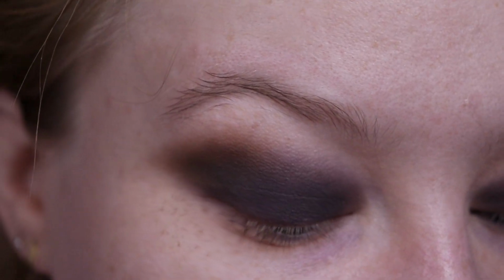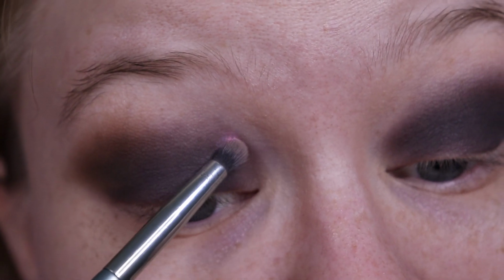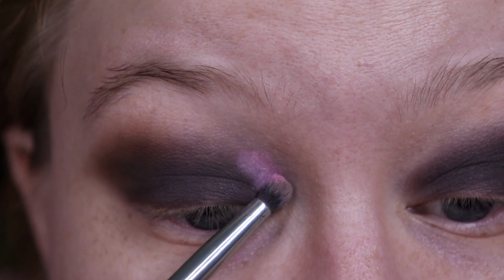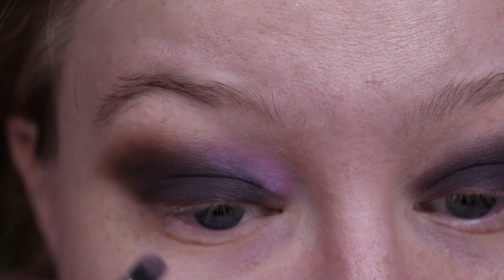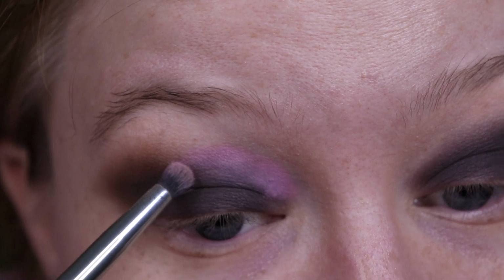Creased performed really nicely. I have a little bit of fallout, but that's no stress for me. I'm just applying Utopia by Terra right here. It's quite a pastel-y shade, so I'm trying to mix it a little bit with that deeper browny blacky.